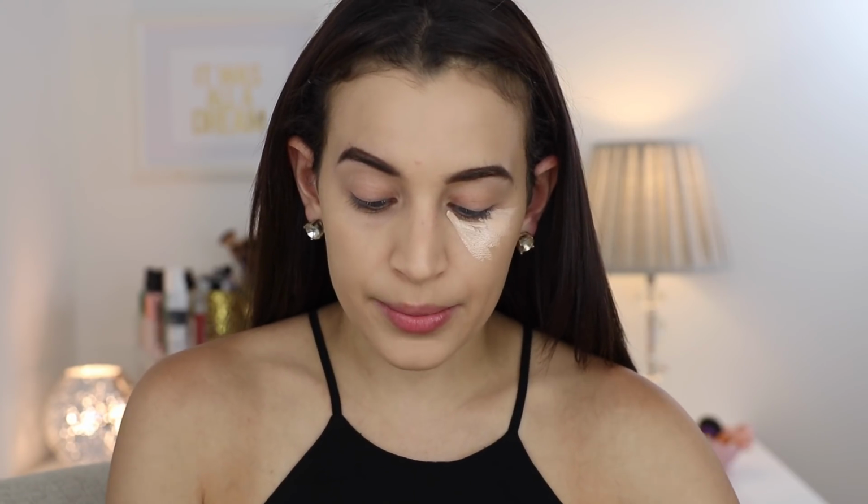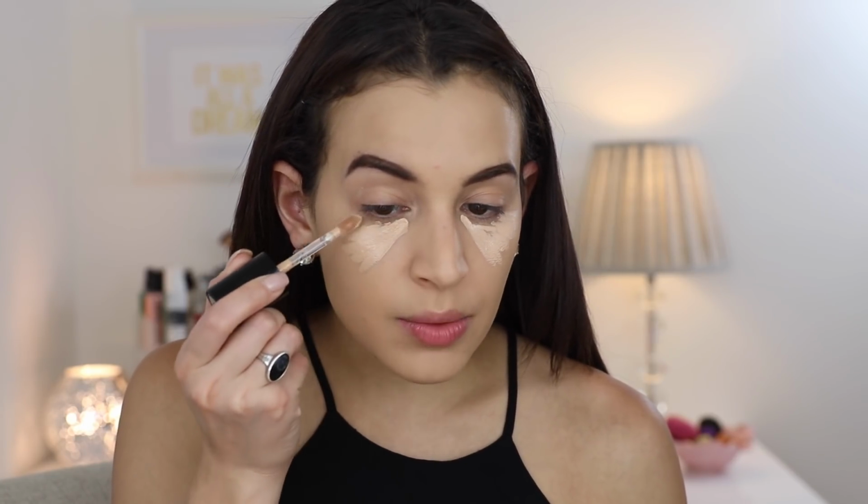And then on the other side, I'm gonna apply the multi-use concealer. This shade that I'm using is Light Beige. This is the one I think I like the most. I also can use the shade Golden Beige. That one's a little bit more warm.